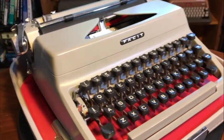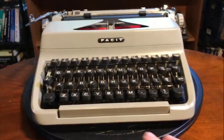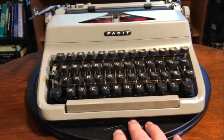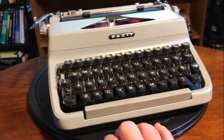So let me get it out of the case so we can take a little closer look. I'll be right back with you. Well, we're back. Here is the typewriter out of its lovely case, and I wanted to do that because there's a few details that'll be difficult to see if it remains in the case.